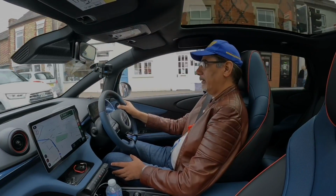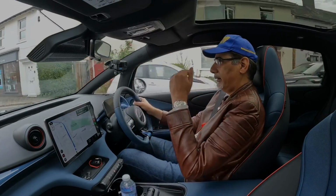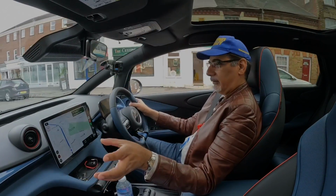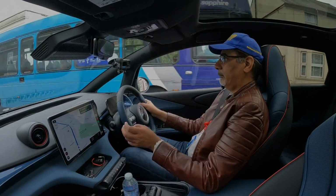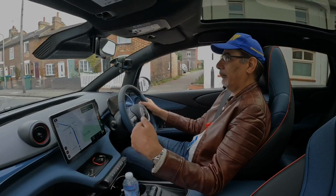So in these city streets, it's relatively easy to place. It's a smallish car. You don't really see the bonnet. It just completely dips out of view. But having said that, it's got sort of quarter lights in the front of the A-pillar, which gives a little bit more visibility, because the A-pillars themselves are quite thick. So that's quite welcome.